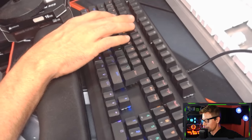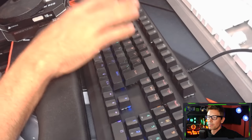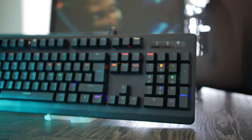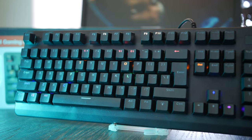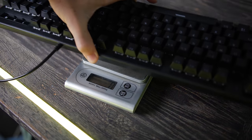And so with the build quality, you've got an all plastic construction on this keyboard. It does feel a little bit cheap, but it is far from the cheapest feeling keyboard I've tried. And trust me, I've tried some real bangers that I would recommend staying far away from. This build quality for me personally, it does just cut it. Like, I'm going to say it cuts it. It does make the cut.